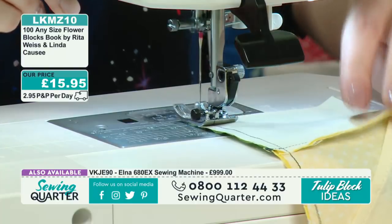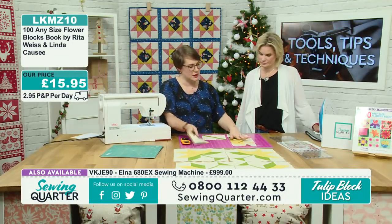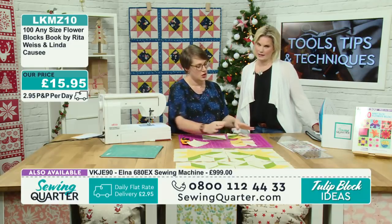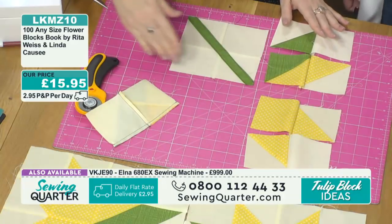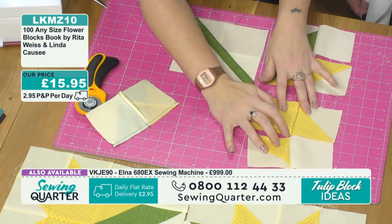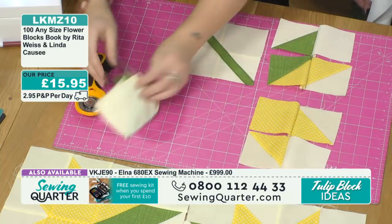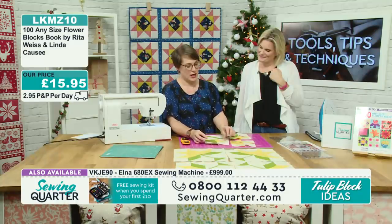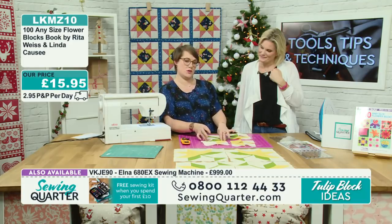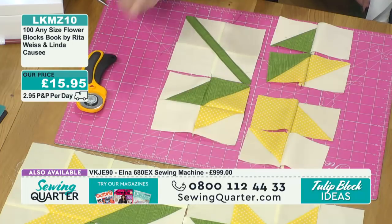Did you want me to press them? Yes, you can do it now. Because what I've done is I didn't cut in between these pieces. As I chain pieced all of them, I know that these are making up my four patch sections. So I don't need to cut that. I can keep them together and just sew across there. So that's what I've done there to create that four patch section, which goes that way. There we go.